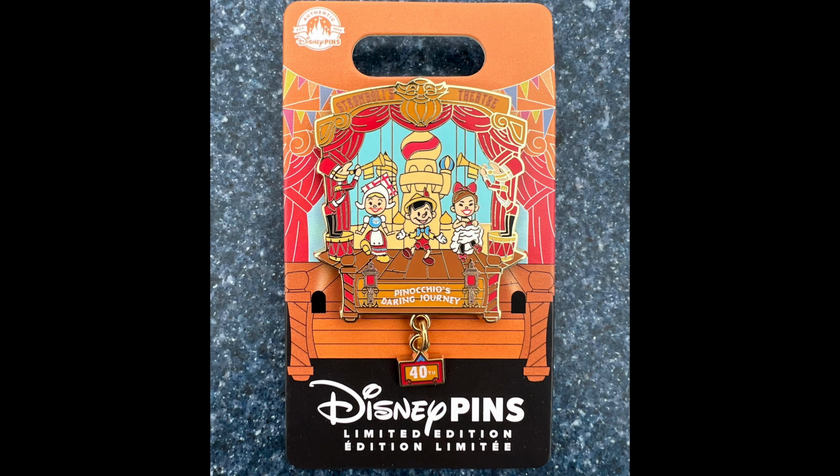And then on to the Disneyland exclusives. There was one featuring Pinocchio's Daring Adventure 40th Anniversary. That's limited edition of $1,500, retail price $19.99. Has a little dangle element on it as well with a themed backer card.